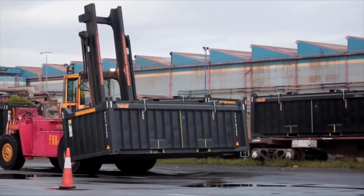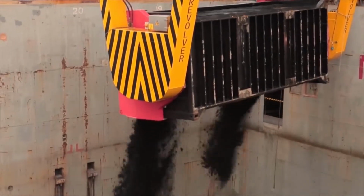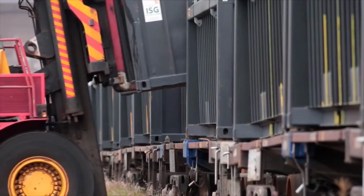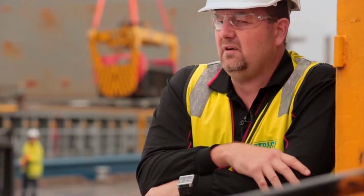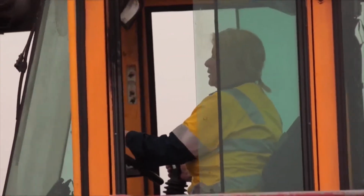The product comes to us as a sealed unit, and it stays as a sealed unit until it's delivered into the vessel and tipped. Then it's closed up again and returned to the wharf and returned back to the train to head off to the mine. At no stage do we have any exposed product, so we're not exposing people to any dust, any emissions, any sort of fugitive problems from there. It's a good message to employees and everyone's taken it on board.